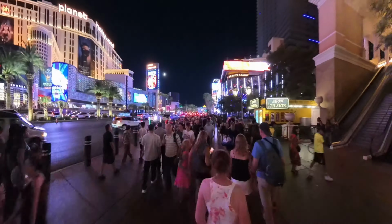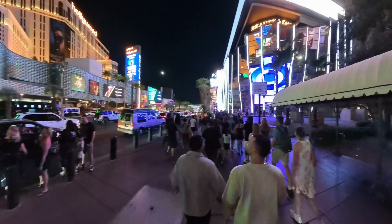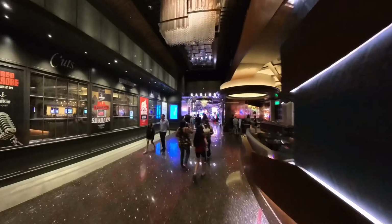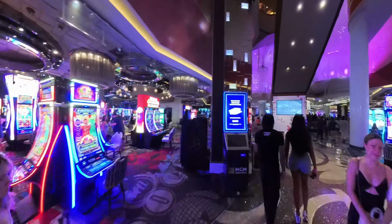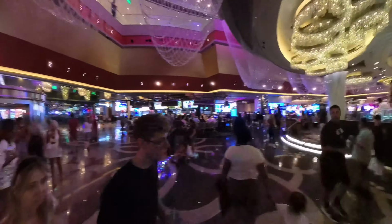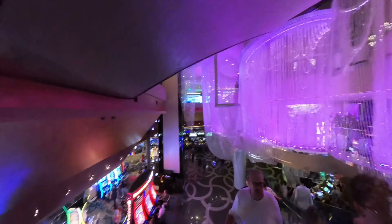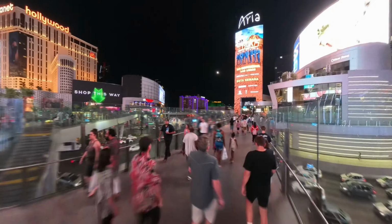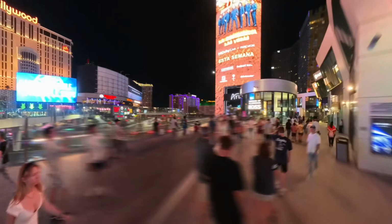So now we're going to enter the Cosmopolitan. This is my daughter's favorite hotel. We're going to go in here, and these pink lights up ahead is the chandelier bar in the center of the casino. It's a really cool place. We head upstairs, and then there's a few restaurants we passed by. Now we're going over to the SkyBridge that heads over to the Crystal Shops.